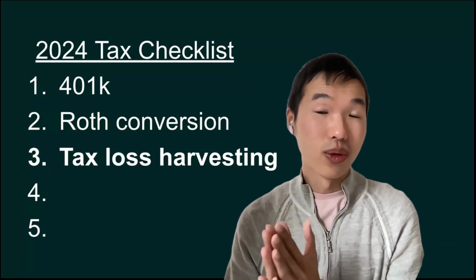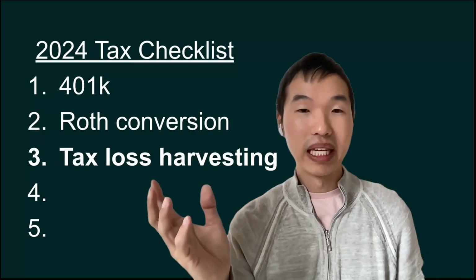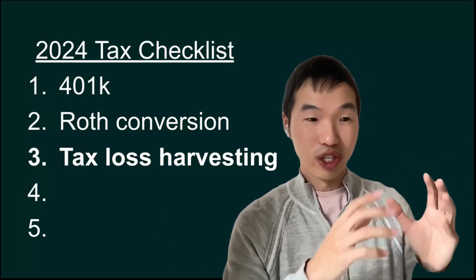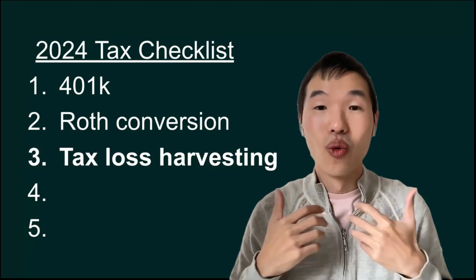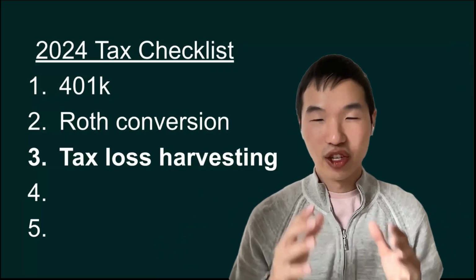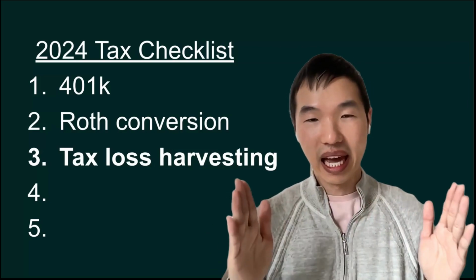So that also counts, by the way, if you sell an S&P 500 ETF like VOO and buy a different one like IVV, which is also tracking the S&P 500, that still will trigger the wash rule because they're substantially the same type of investment. So that's just one thing to keep in mind, which is you need that 30-day gap.